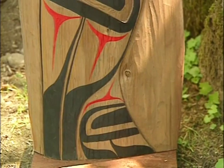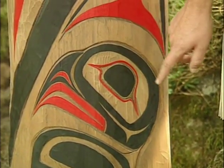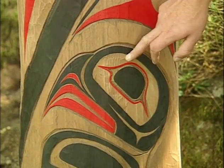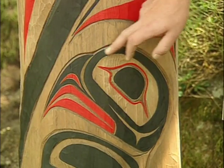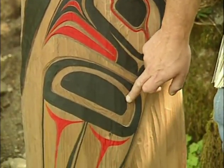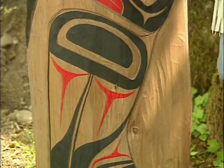We have a blanket which is wrapped around him and which has an eagle crest on it, which is carved out in red and black. In Tsimshian, in the Salish way, red represents life and black represents the spirit world, because we believe that we came from the spirit world, from the spirit world here to earth.